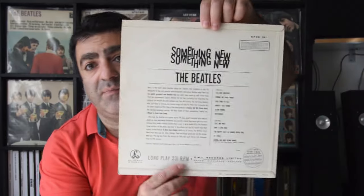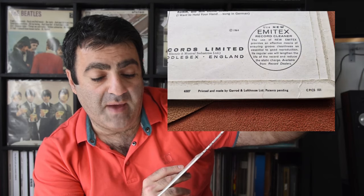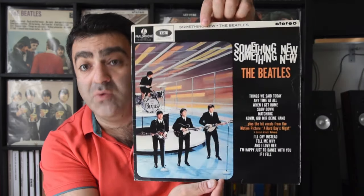As we all know, the UK covers are different from the US covers, and if we look closely at the cover, it resembles the British cover with 3 flips, and here on the back we have "printed and made by Garrod and Lofthouse, patents pending," and the catalog number is CPCS 101. So this is the type of UK cover.